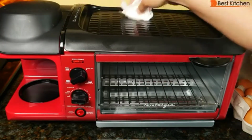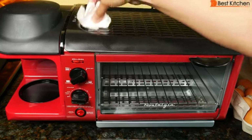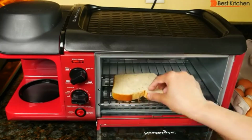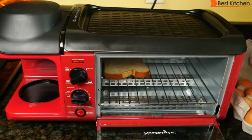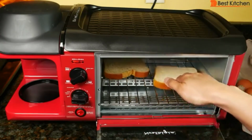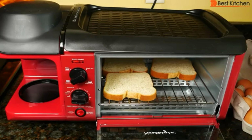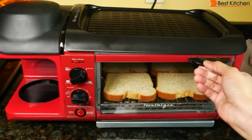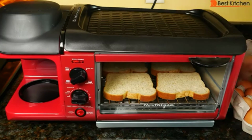Top 5 breakfast kitchenwares. Number 1. 3-in-1 breakfast center. Having a small apartment shouldn't limit you from enjoying a complete breakfast. With this 3-in-1 breakfast center, you can fry an egg on the oven top non-stick griddle, toast a biscuit in the toaster oven, and brew a hot pot of coffee all at the same time.